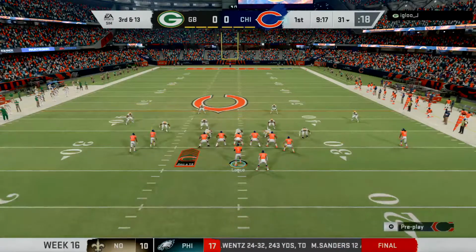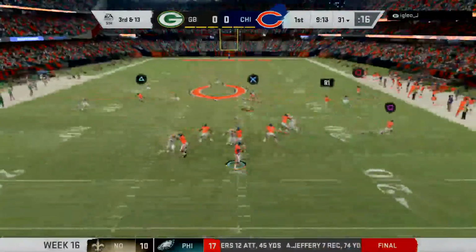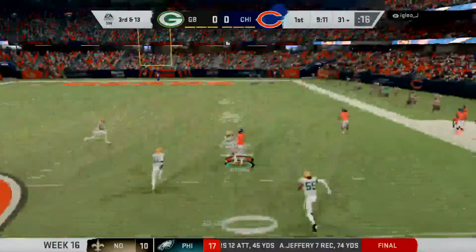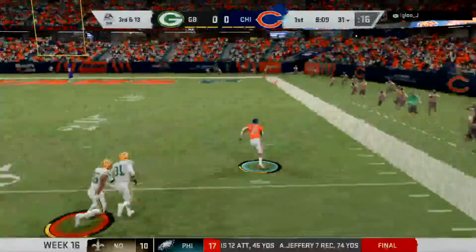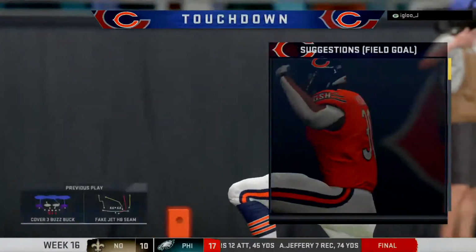Mike 51. Mike 51. It's been a long day. Now on 3rd and long, they'll look to throw. Open man right side is his running back. It's complete downfield. Touchdown, Chicago!